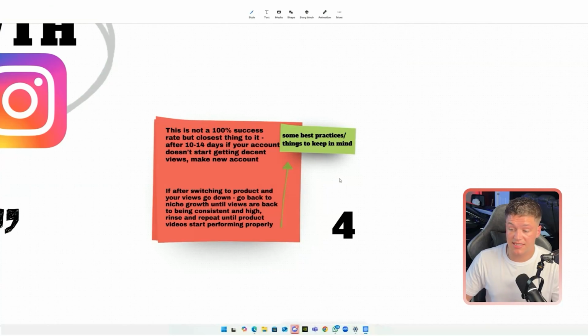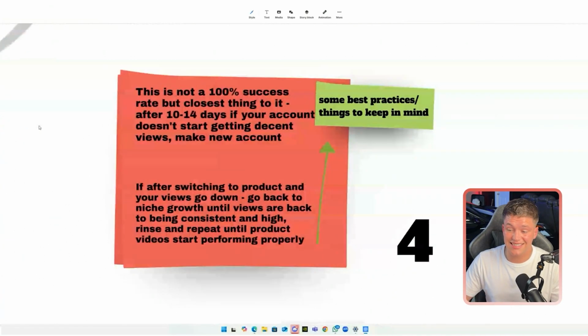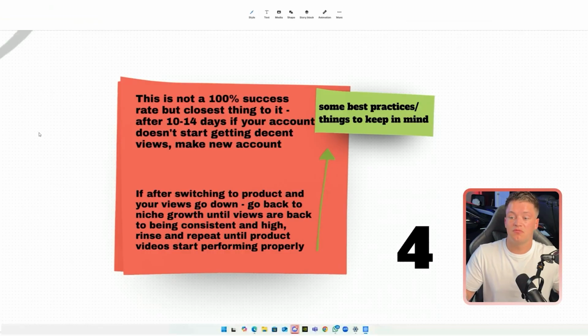Now, some best practices and things to keep in mind. This is not a 100% success rate, but it's the closest thing that we have to it. You got to keep that in mind for really any of these strategies or hacks. There's never going to be a 100% success rate. And some of you may be asking, okay, I'll try the niche growth or I won't. That's a really bad way to look at it. Basically, probably every IG you create from here on out, it would make sense to just always niche growth them because we know for an undeniable fact, this has the highest success rate. No matter what, a higher success rate than just creating an account, warming it up, and then posting your product on there. So it would almost be foolish not to niche growth basically every single IG account you create from here on out.